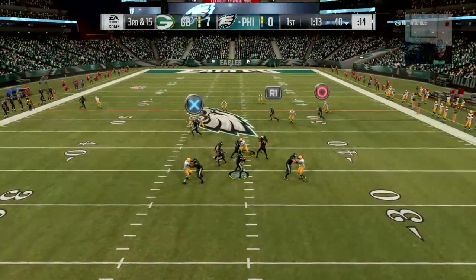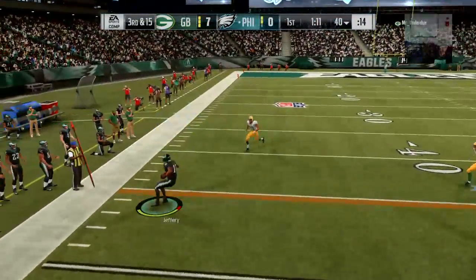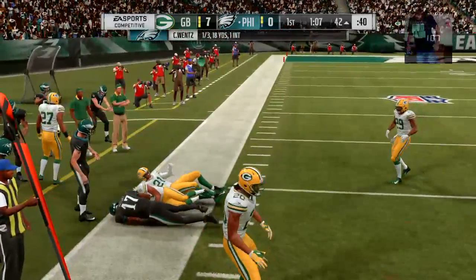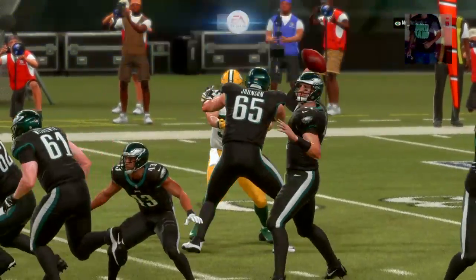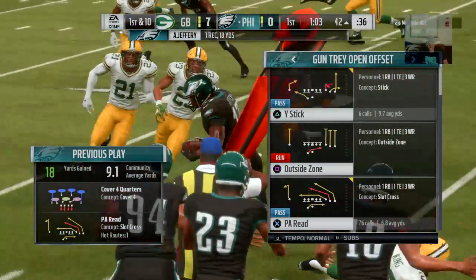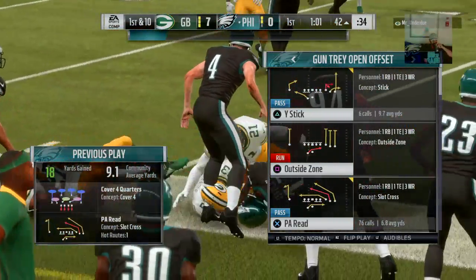Here's Wentz to throw. A reception made by... There he is. That's the man I'm looking for. They got 18 yards. A new set of downs.